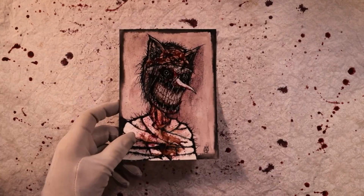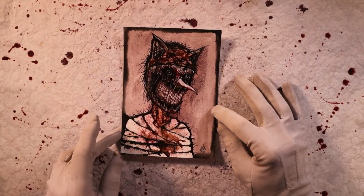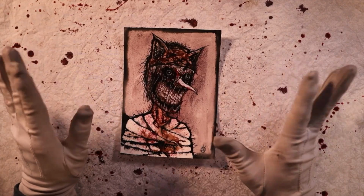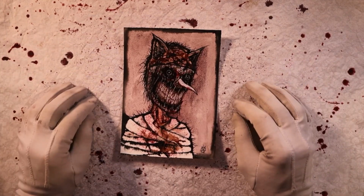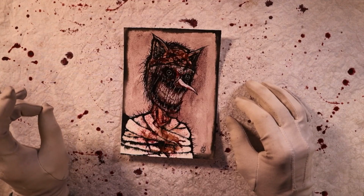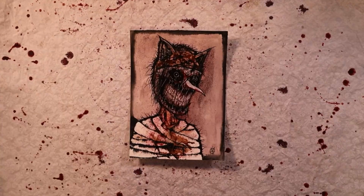All right. This one is called Be My Monster. When I was thinking about making this one, I thought about somebody who was captured by some entity. And yeah, that's why he's tied up, forced to wear this mask, forced to smile, even though he's clearly not having a great time.